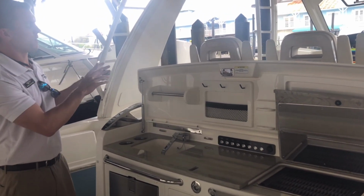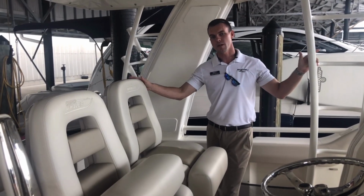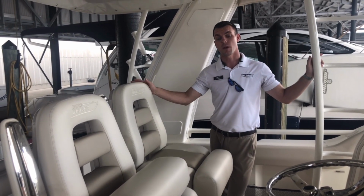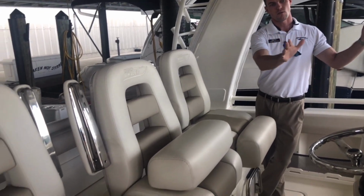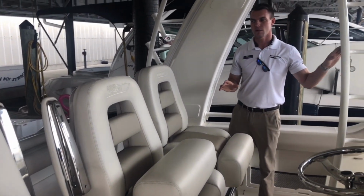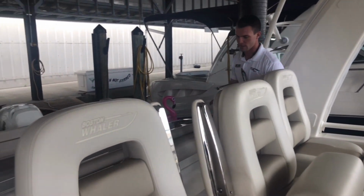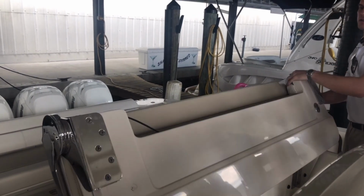As we move further towards the helm area, I'd love to show you our great seating arrangement. So here we are at the helm of our 2018 42-foot Boston Whaler Outrage. We have 3 wide seating right here at the helm. One of my favorite parts about this boat, though, is we have an additional 3 wide seating that stows away for our guests.